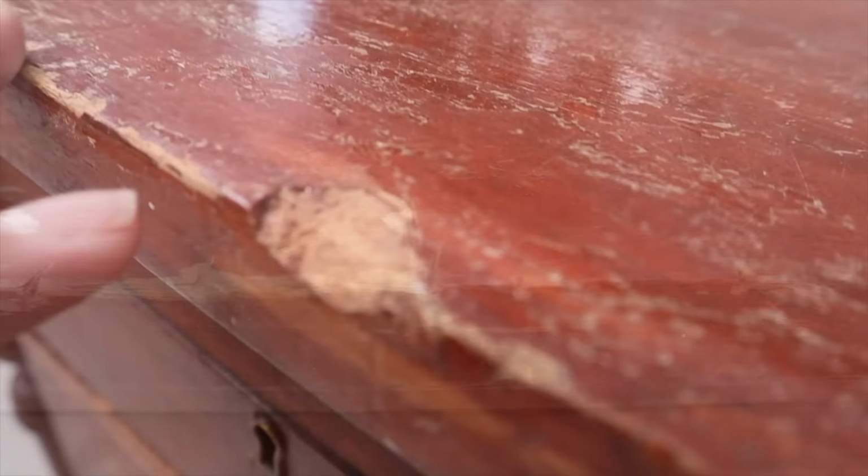Now, all this stuff was pretty rusty, so I used my favorite metal rust remover. You don't need much of this. One of the drawers had some dividers in there that weren't original, and I didn't like the way they looked, so those also got removed.